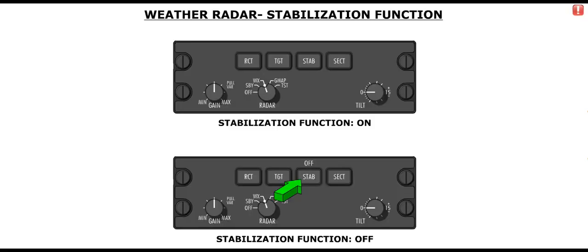The radar antenna is automatically stabilized by the Attitude Heading and Reference System, or AHRS, through the CACs, in order to provide a level sweep during maneuvers. This stabilization function can be turned on or off with the stabilizer push button. When off is selected, an OFF caption illuminates above the push button.